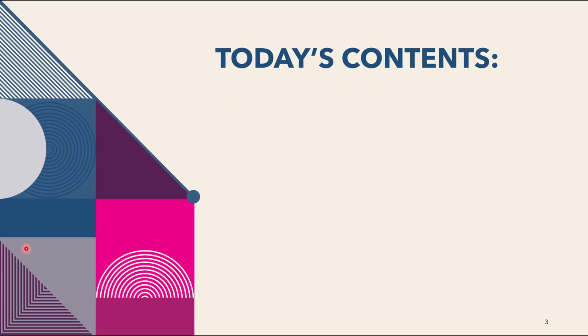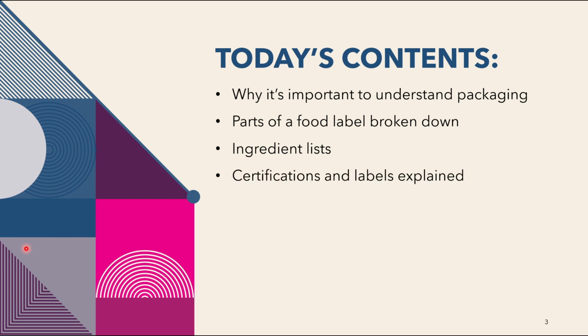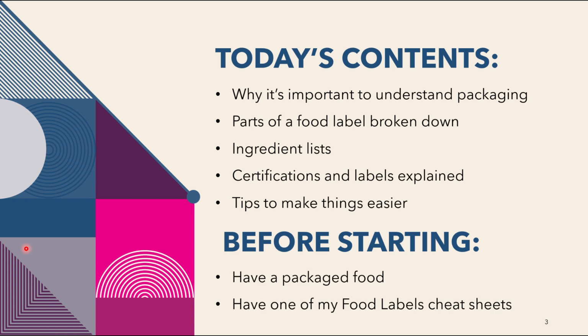Okay, so today's content. What are we going to go over? We're going to start with why it's important to understand packaging. Why do we need to know this stuff? We're going to break down all the different parts of a food label, go over the ingredient list and what that means, explain the different certifications and labels you might find, and then end with some tips just to make things easier.